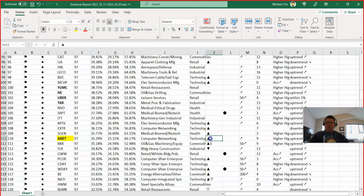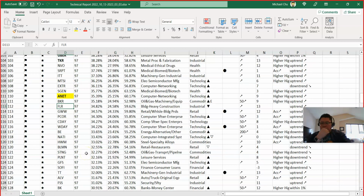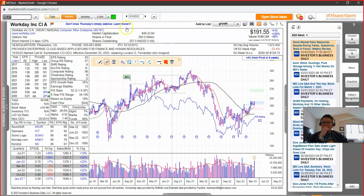It's near a buy point, so it's good. Let me see if any names pop up to me. Workday, I traded this one this week. This is a mid cap too. Obviously, we have a huge resistance.